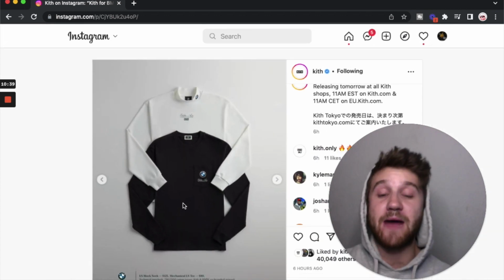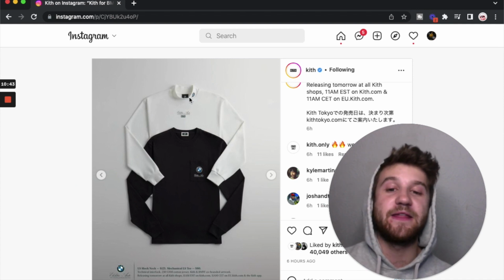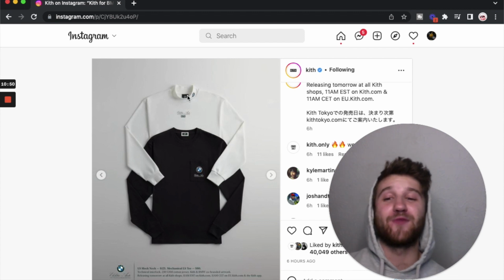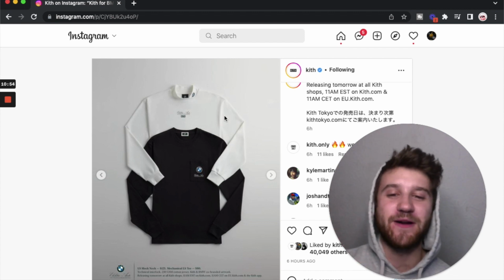So yeah, I'm not sure what that means, but I think both of these t-shirts are pretty clean. I think the more mock neck one is actually pretty cool. Like I said, I'm not one to really wear a mock neck, but that one is pretty sick. I really like that they incorporated the logo on the neck.